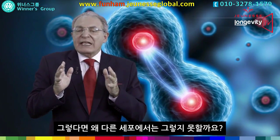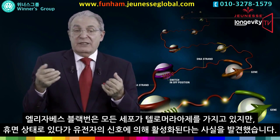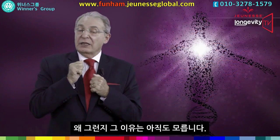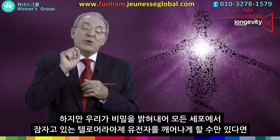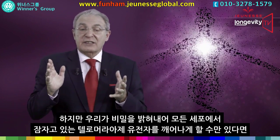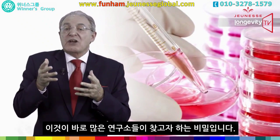So why is it not the same in all the other cells? Elizabeth Blackburn found out that all our cells possess telomerase, but unfortunately they are in a sleeping state. Their gene is repressing them from working. Why? Well, it's still a secret that nature is keeping. But if we discover how to turn the telomerase gene from off to on in all our cells, we may have the secret of immortality. And this is why many research labs are trying to discover it.